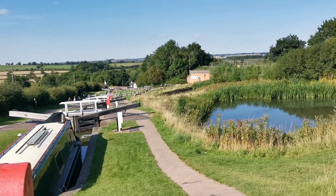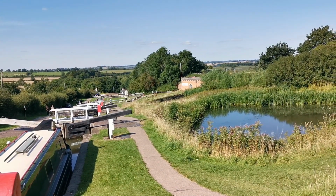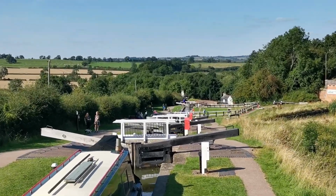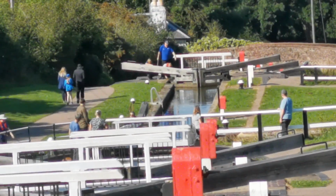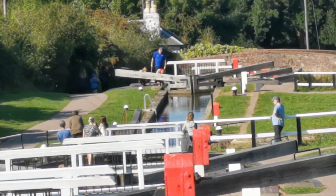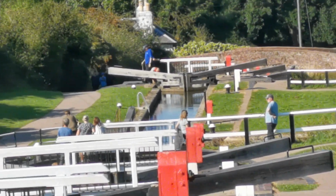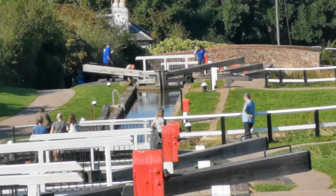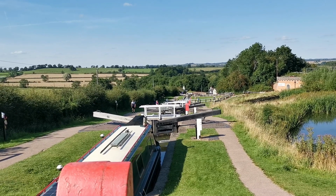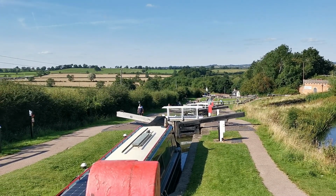So apparently there's a problem down below, and the lock keeper from here has gone down to see what the problem is and how far down we can actually go. So I don't know if you can see, they've all gone down. Oh, she's coming back up now. So hopefully we'll know soon what the situation is, I should say.